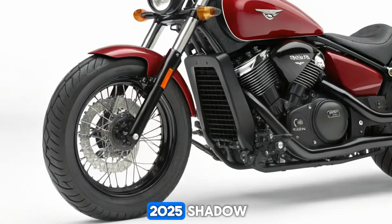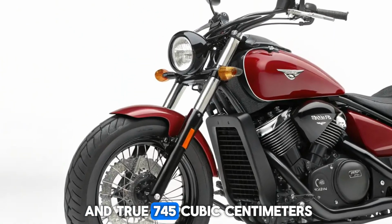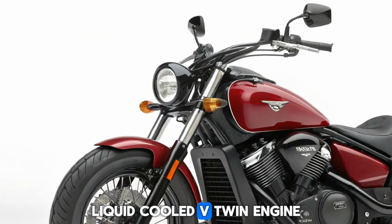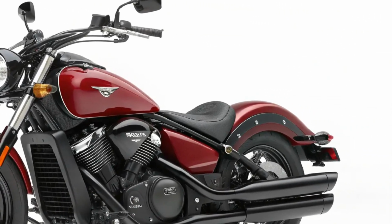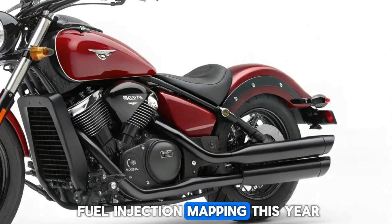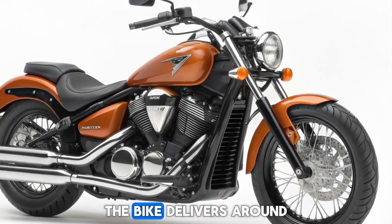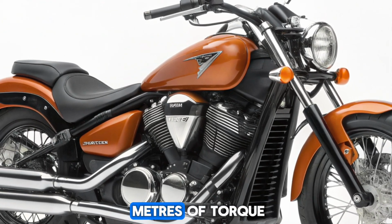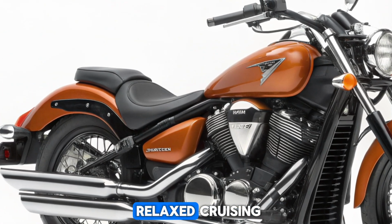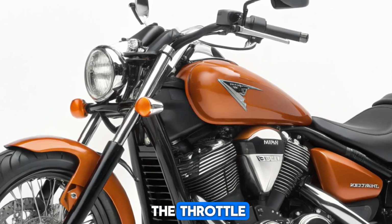Engine and performance. At the heart of the 2025 Shadow 750 beats a tried-and-true 745 cubic centimeters liquid-cooled V-twin engine, tuned for smooth, torque-rich performance. Honda has refined the fuel injection mapping this year for slightly better throttle response and efficiency. The bike delivers around 45 horsepower and approximately 47 Nm of torque, more than enough for relaxed cruising, highway runs, and the occasional spirited twist of the throttle.